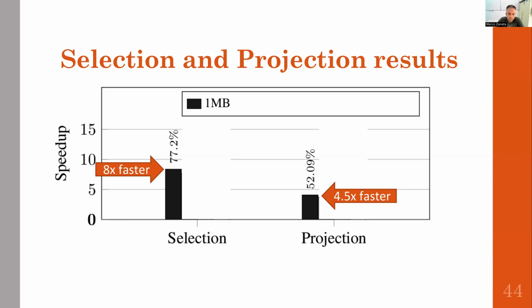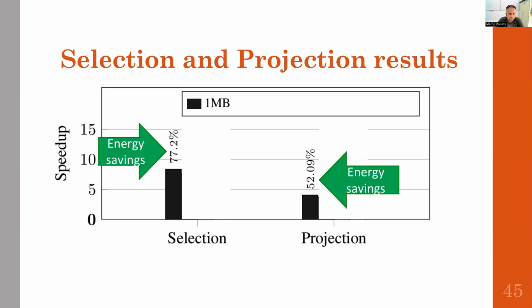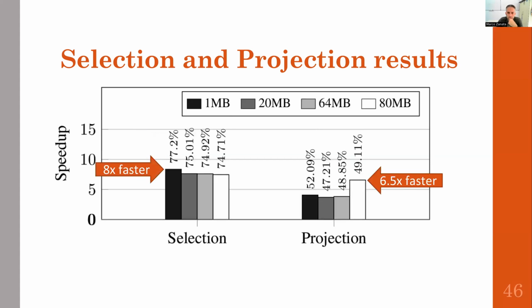So it depends on the bitmap. Okay, so what we can also see here are the energy savings. We can achieve up to 77% of energy savings for selection. For the other table sizes, we see that the selection stays more or less the same, but the projection improves the performance, getting more than 6 times faster and saving about the same amount of energy.